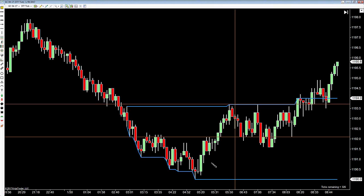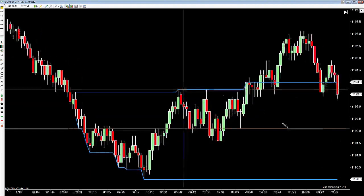But your blue lines key off from what? 3 a.m., high and low. So you can see the high here at 3 a.m., right down here, and it just keeps moving as the price keeps going down. And this stops at 8:20. It'll stop at 8:20.